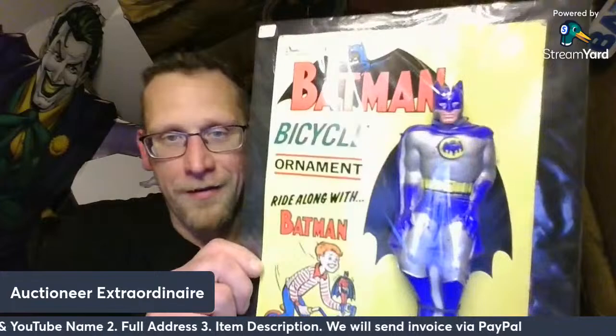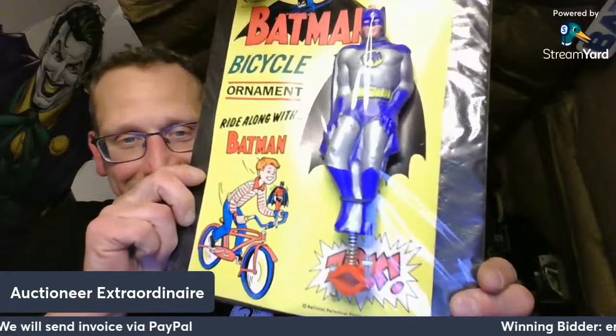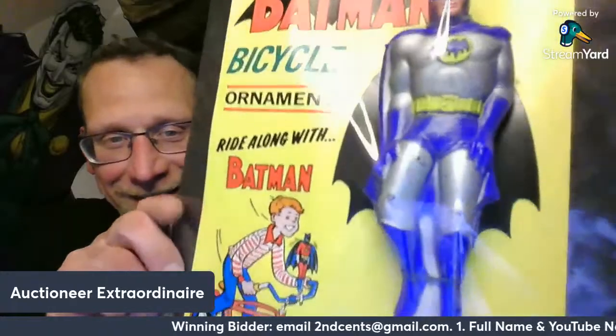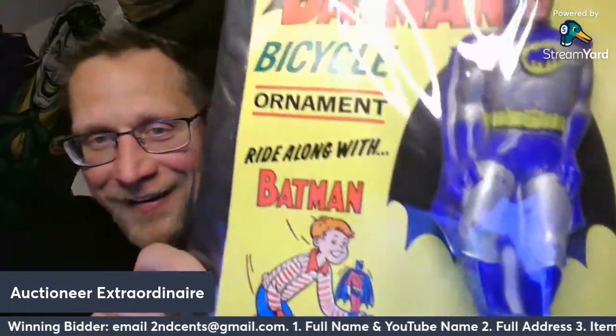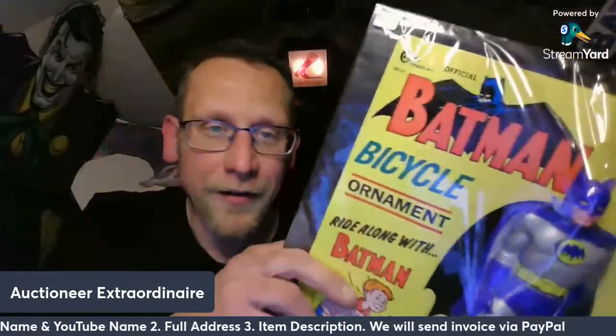I don't know if I showed you this, Conky, or not, but man, where do you see this? This thing's awesome. And what I paid for it, I think I got a steal of a deal. Batman bicycle ornament, right along with Batman. Ooh, that goes on your bike. Is that cool or what, Conky? That's original for the 60s, isn't it? Oh yeah. Now, he had a price on there. Oh yeah, over here. $285, Conky. Wow. To find one of those still on the card like that.